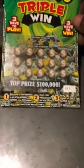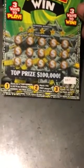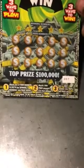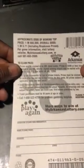Moving on to our triple win, ticket 57. We have 3 ways to win. Match the numbers, win the prize. Find 3 like prize amounts, win that prize. Get a 3X, win triple the prize shown. The odds are 1 in 3.71.